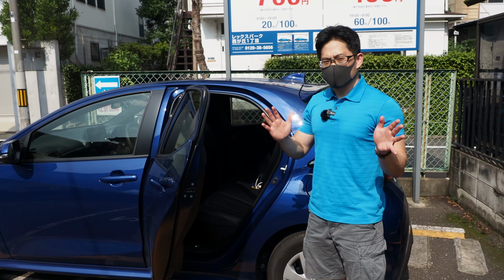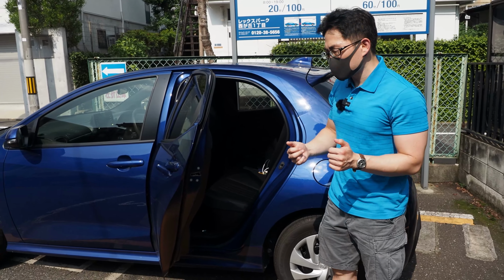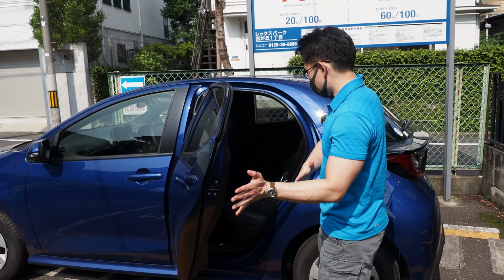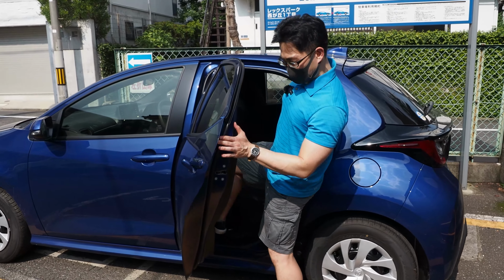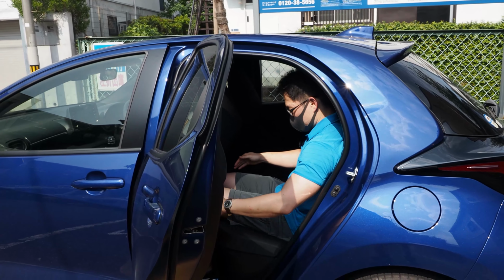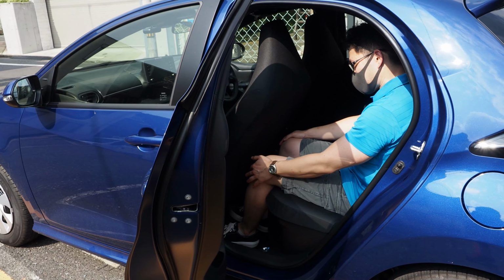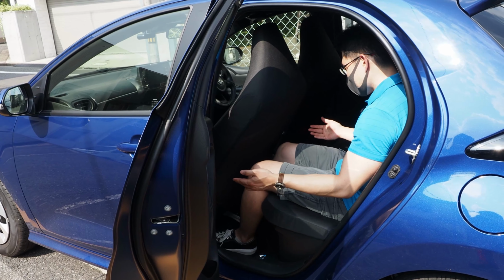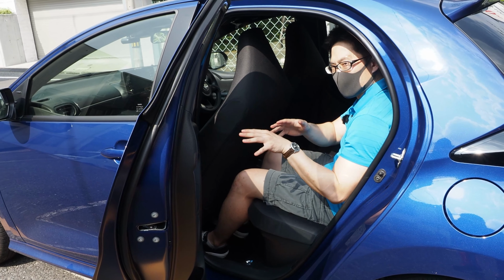So the old Yaris was well known for its family friendliness and practicality. This car is a little different. First, this door doesn't open very wide, so if you need to get like a baby seat in or something, it doesn't work. Even for passengers, it's a little tight. And then, once you're in, as you can see, the knee room isn't great. It's not like better or worse than, let's say, a Mazda 2, but if you compare it to like a Honda Fit, yeah, it's a bit tight back here. So if you have tall children, leave them at home.